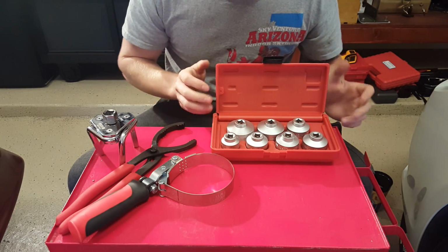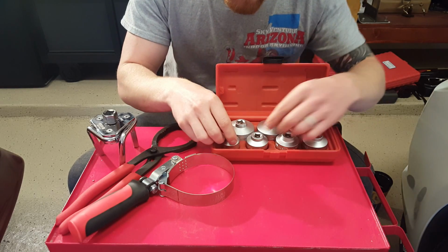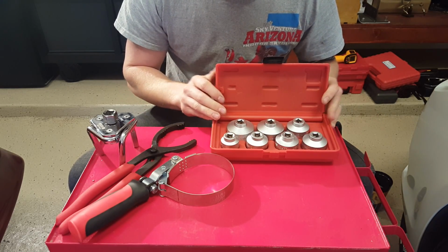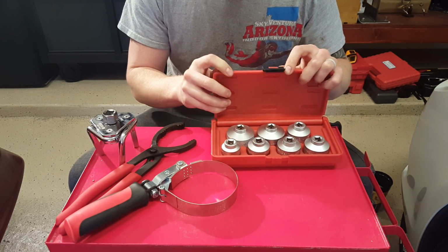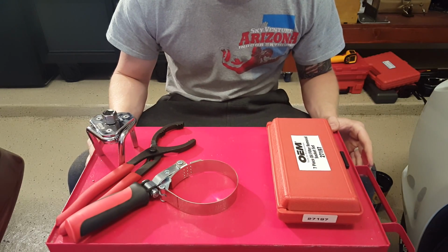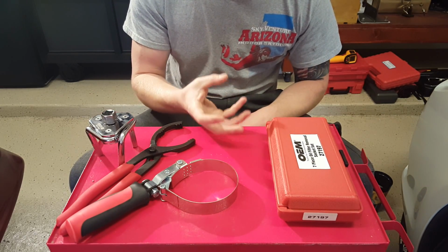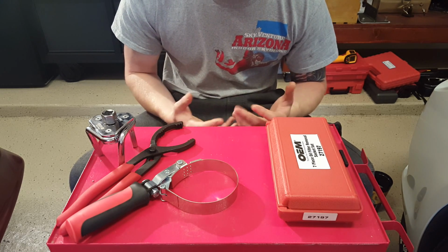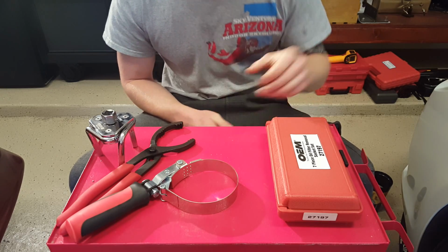And this set is actually reasonably priced. I think it's like $20 or $30. And you'll find yourself using these quite a bit more often now than you would have back in the day. So this is good for oil changes as well. And then Toyota and some of the other brands actually have specific oil filter sockets that you would need in order to remove it. I don't have those, but if you work at Toyota, you definitely know what I'm talking about.